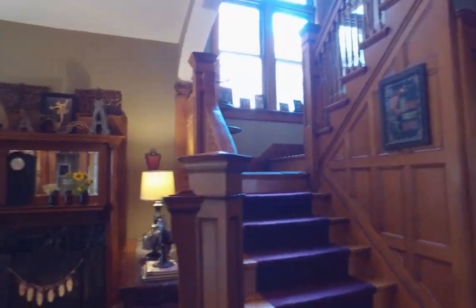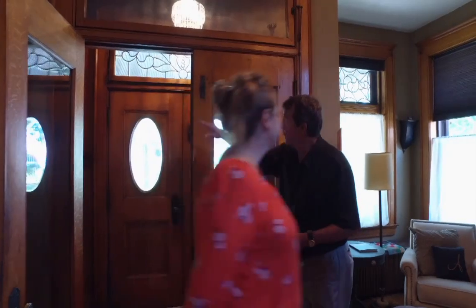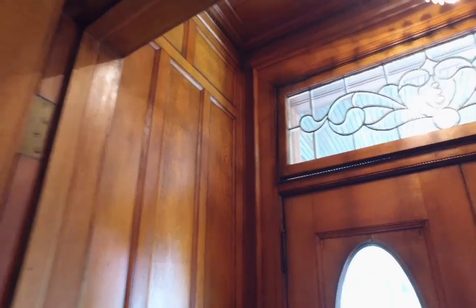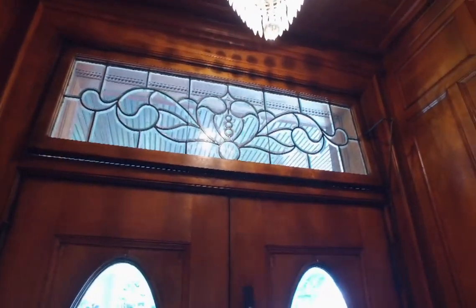Okay, Julia, we enter your beautiful home, and it's interesting to note, come on in here after you close the door, that you've got a beautiful little breezeway there that's all paneled in this wonderful woodwork that's all throughout the house. If you look up at the transom there, this is neat too, because of course it's got the leaded glass and everything, but that opens. So you can open that, and then you can also open the transom on this side, which allows you to get a nice breeze.